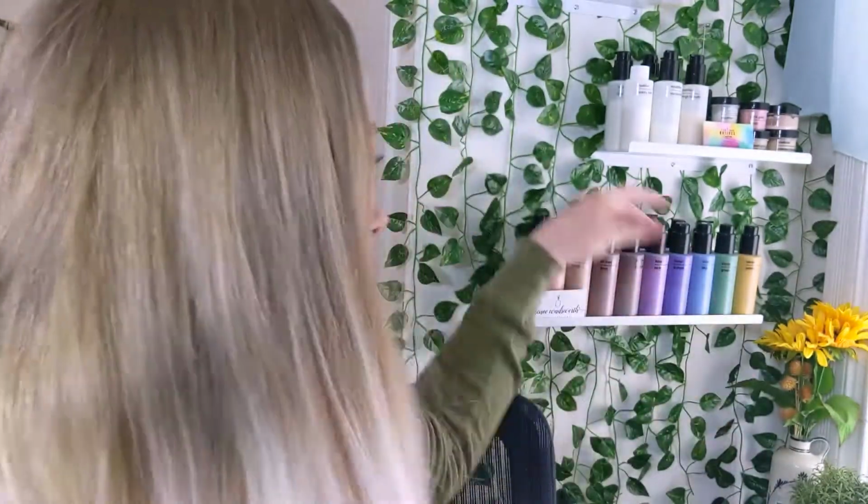I'm also going to grab the porcelain as well, just so I can see how the undertones play off of your cheek. The depth might be better of one, but one might have more of a yellow undertone, and the other has more of a pink undertone. So we can kind of see how that plays along.